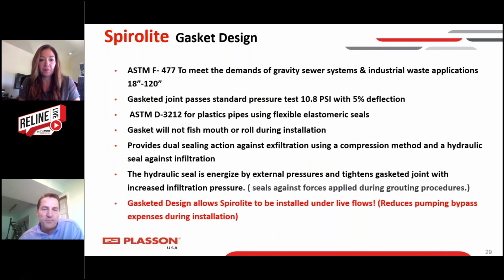The gasket design, ASTM F477, meets the demands of gravity sewer systems. This is basically the gasketed material. Our gasketed joints pass a pressure test of 10.8 PSI with 5% deflection, per ASTM D3212 for plastic pipes and elastomeric seals.